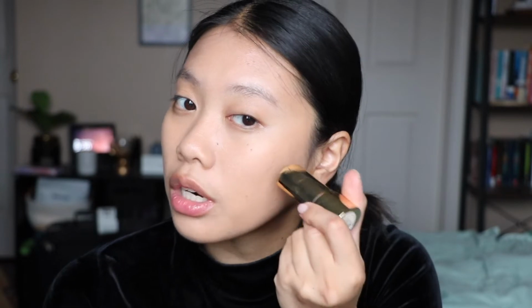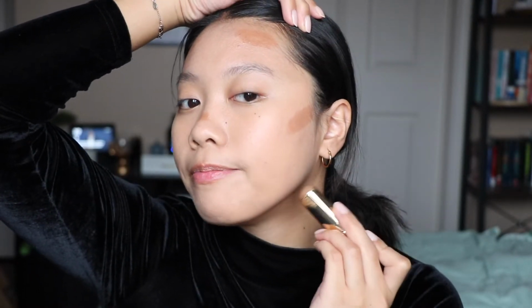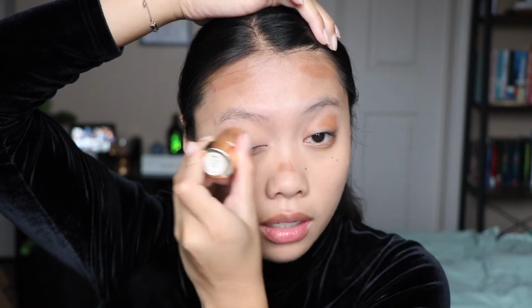So I'm just gonna start by applying this on my cheeks, around my forehead, on my nose, and why not, around my jawline. I'm also going to put a little bit of this on my eyes just to get a little bit more color there.